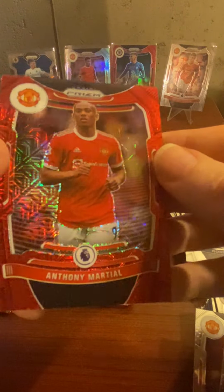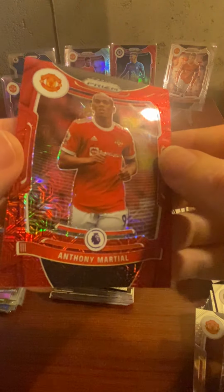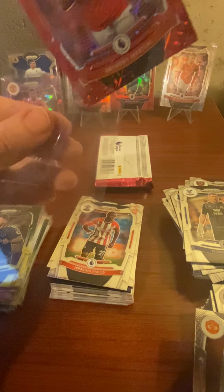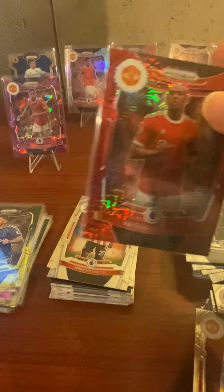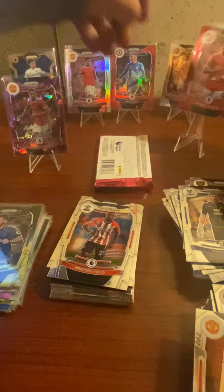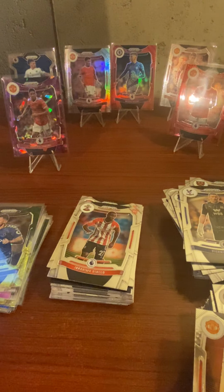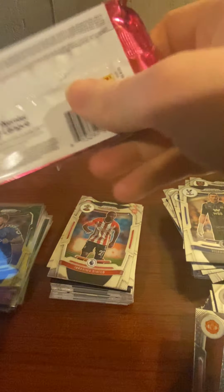Two 159. Another solid hit. Plenty of Manchester United fans around the world would want this card. But do I get it graded? For something like $12, why not get it graded, right? Last pack mojo. Let's see what else we can get.